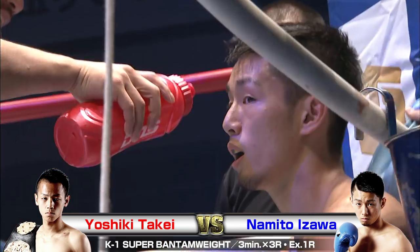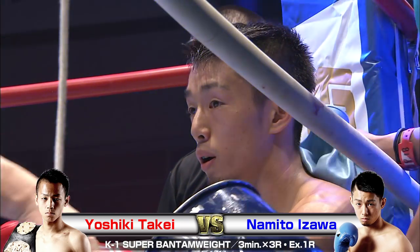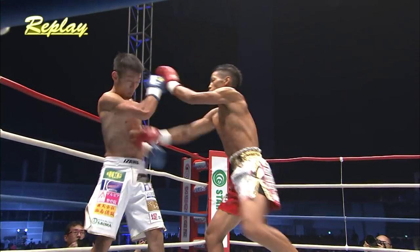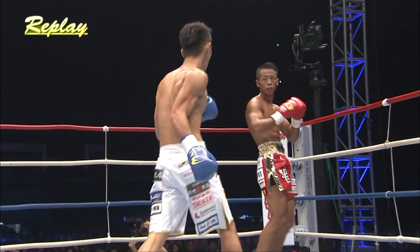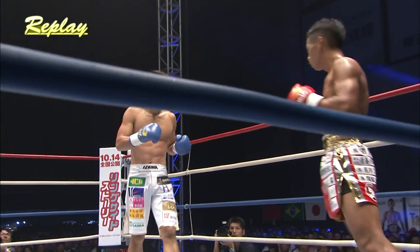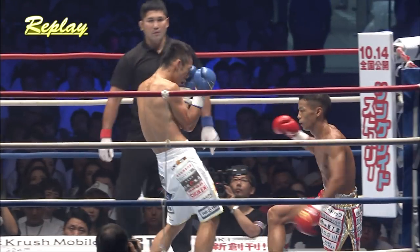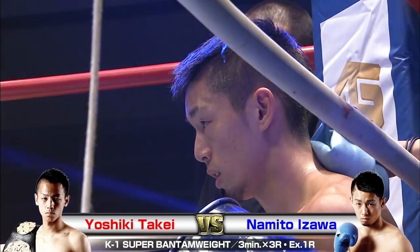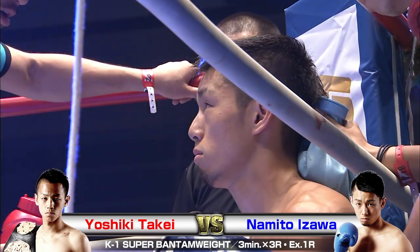Ten seconds left here in the third round. Takei definitely looks like he has the more stamina of the two. Yeah. Takei's staying busy and showing it for the judges. Yeah. He's fighting in a way that the judges are going to respond to. Yeah. I love that Izawa's got this unique style. Yeah. And I'd like to see him be able to make it a little more effective here. I suppose as the fight wears on, if Takei gets tired, if that's even possible. Yeah. He'll have more of an opportunity to play.